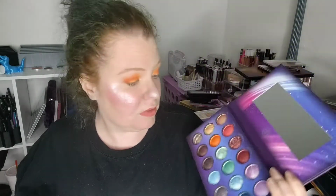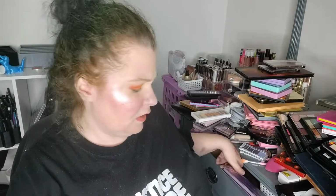So, alright. Next is my Galaxy Chick from BH. I love this. I'm not the biggest fan of their baked shadows anymore. I don't know why. I'm obsessed, and I like to mix in this palette and make weird colors. So I'm keeping it because it's mine. And I can.